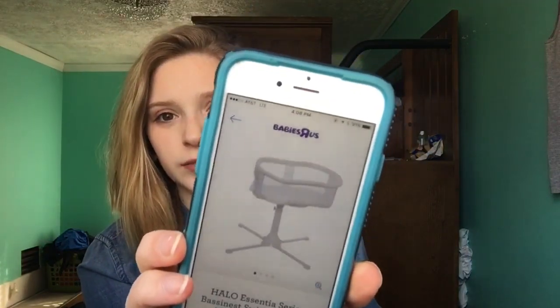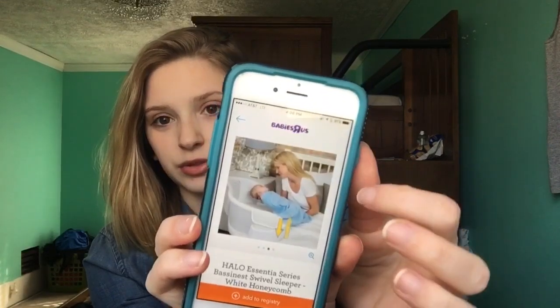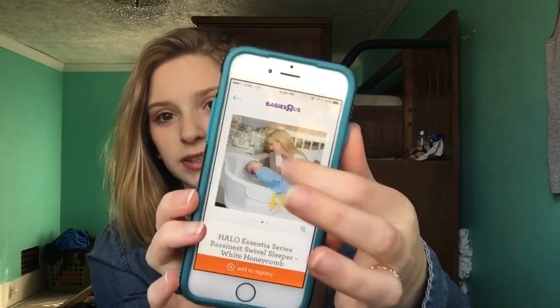The second thing I have on here is the Halo swivel sleeper bassinet. This is what it looks like. I wanted this bassinet since I found out I was pregnant. I just really like it, and since I'm breastfeeding, I think it'll be really convenient to have at night. I did try one out in the store, and it does swing all the way around and the side goes down and it's mesh and see-through, and I just really liked it in person, and I think this is what's going to be best for me personally.